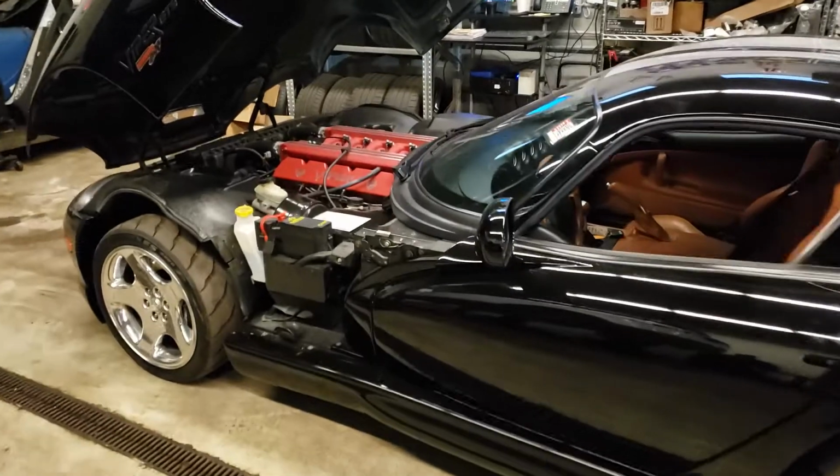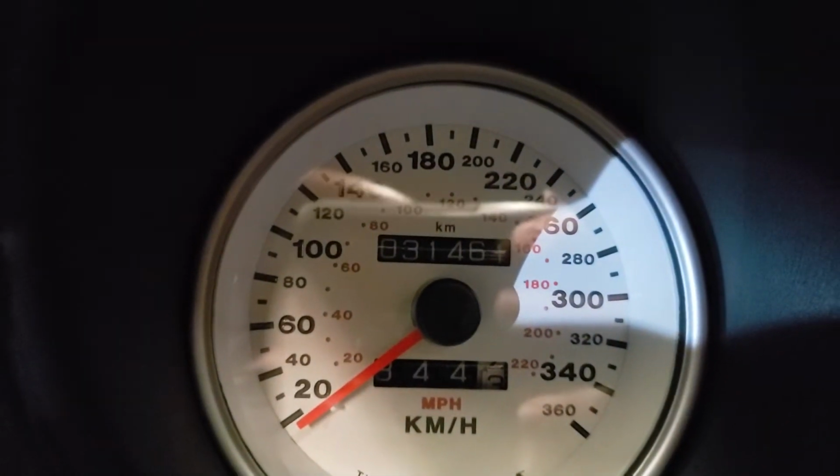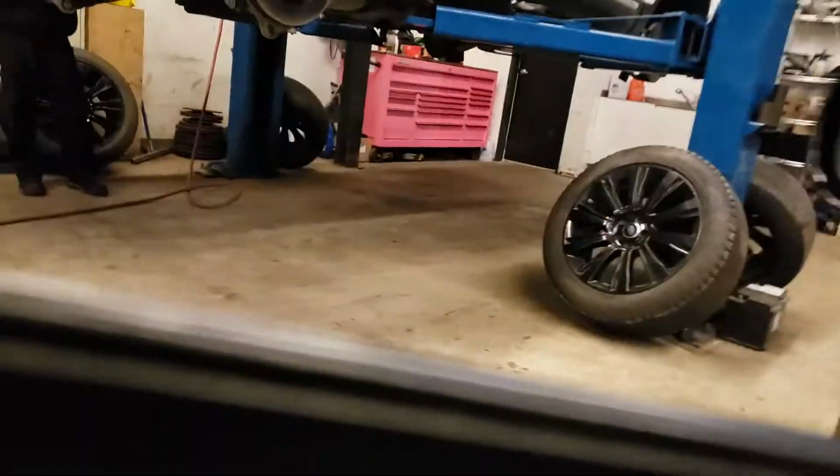Overall the car seems to be in pretty good condition. Look at the kilometers, I think I said the wrong thing. It is 31,461 kilometers to be exact. And I did do a VIN verification.